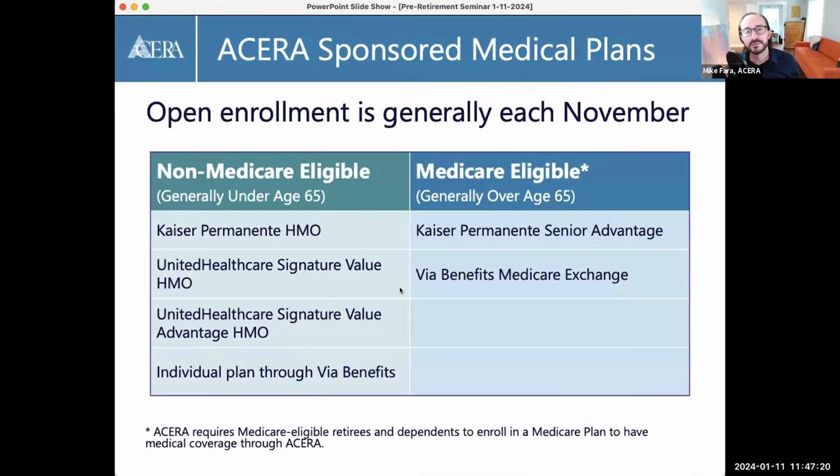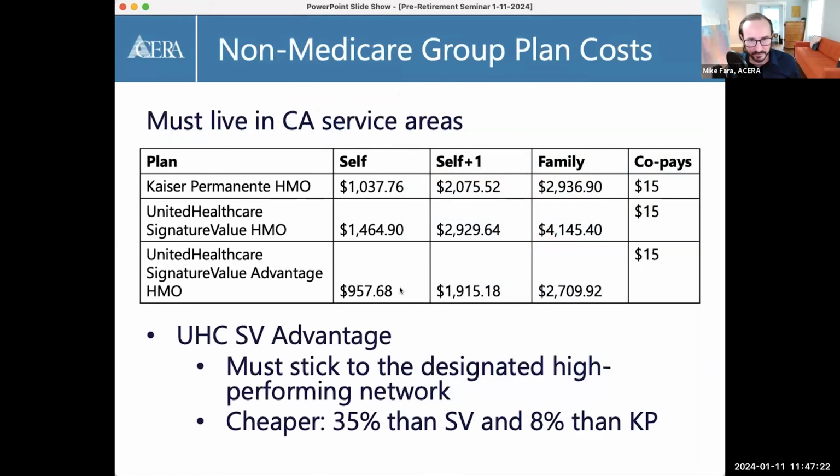$635. So you can see that it doesn't quite cover anywhere near the full cost of being enrolled in one of these plans. So you end up paying the difference. You can enroll Self Plus One. You can enroll family members. The copays are $15. And you can see what all the monthly premiums are here. So these are the monthly costs for being enrolled in these plans.